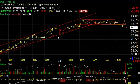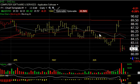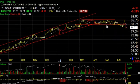IHS Incorporated, symbol IHS, after a long uptrend, went lateral for 4 months, broke down hard last week, and is barely able to bounce in here, forming sort of a little bear wedge or something. It appears to me that lower levels may be had if the stock breaks down below, say, 80 3/4, 81. I think the stock could be in the high 70s, maybe lower.